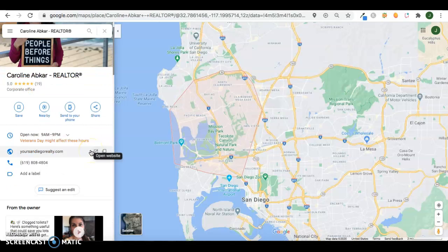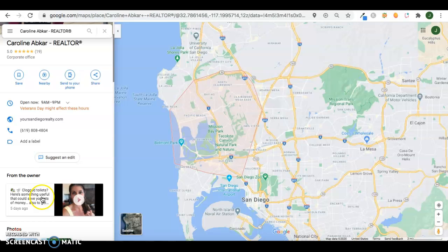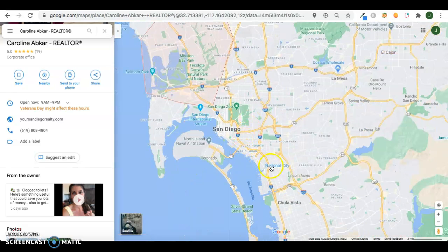Always use your keywords, even if you're posting up here, like clogged toilets in Pacific Beach, clogged toilets in National City. Just always use those key terms.